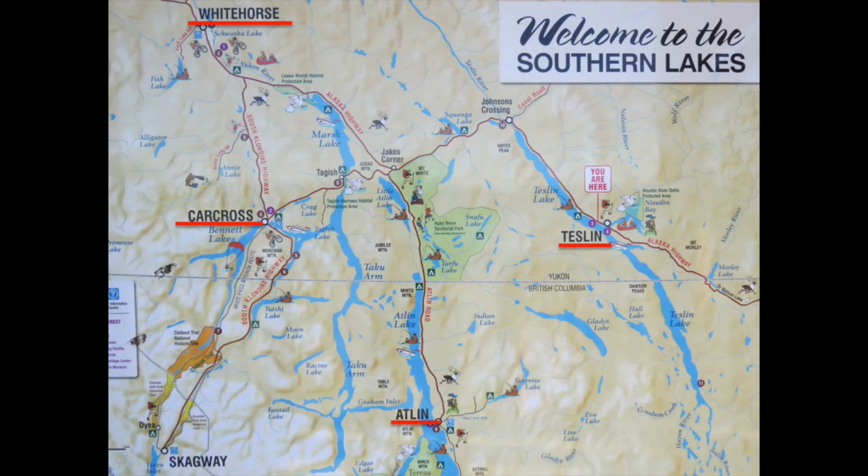We are getting near Whitehorse as we pass through this southern lakes country, which is the headwaters of the Yukon River that flows northward. We'll stop by the places underlined in red on the map, from right to left. These are Teslin, Atlin, and Carcross. Then we'll drive north to Whitehorse. We will not go south to Skagway, Alaska, which is in the lower left of the map. That is another whole story and another travelogue.